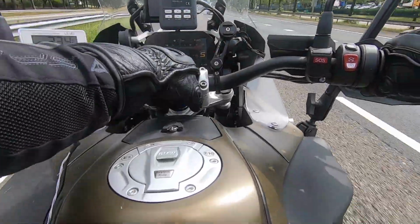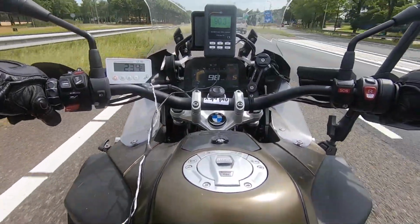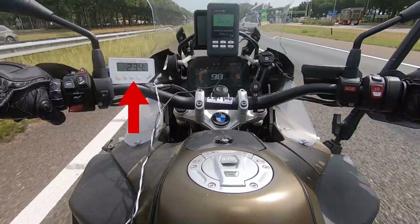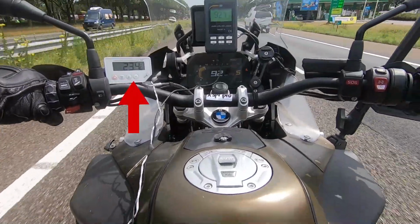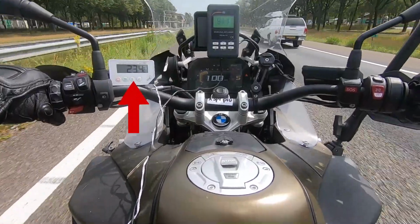So much for the review in the studio, and we will now begin the road test. And before looking at the results, a quick reminder on how we collect our data. On the left side you see a white thermometer displaying the inside temperature of the helmet. This is connected to a sensor inside the helmet.